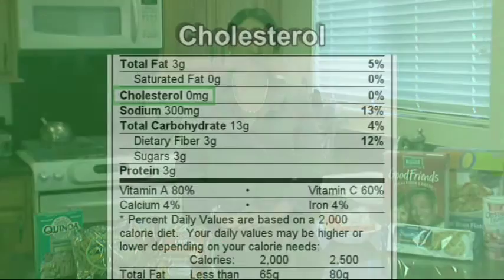Legally, companies can label a food as having 0 grams of trans fat as long as there is less than 0.5 grams of trans fat per serving. It is important that you scan the ingredients list for hydrogenated oils if you are trying to avoid trans fat altogether. Trans fats are found in cookies, candies, microwave popcorn, packaged foods, peanut butter, and margarine.